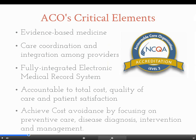achieve cost avoidance by focusing on preventive care that identifies disease early, continuously intervenes on progression of a disease, as well as manages chronic disease conditions like diabetes and hypertension. By doing these things, accountable care organizations have demonstrated the ability to achieve a lower total cost for the companies and high-quality care for patients.